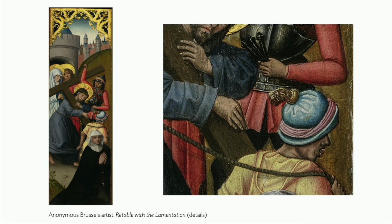With the scene on the left, the painted wing representing the carrying of the cross, we see the way in which Christ's body stoops under the heavy weight of the cross. He is being pulled by two soldiers, one who has a rope around his waist, the other, shall we say, brings up the rear, beats him periodically, and mocks him. We have this grimacing open mouth that faces us as he yells at the staggering Jesus.